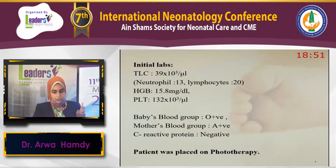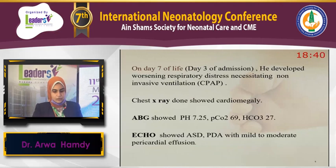At this time, we did not have the red cell count. Baby's blood group was O positive, mother's blood group was A positive, and C-reactive protein was negative. The patient was placed on phototherapy. On day 7 of life, day 3 of his admission, he developed worsening respiratory distress necessitating non-invasive ventilation, CPAP. His chest X-ray was done and it showed cardiomegaly.